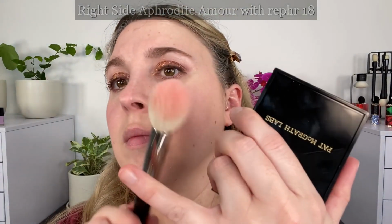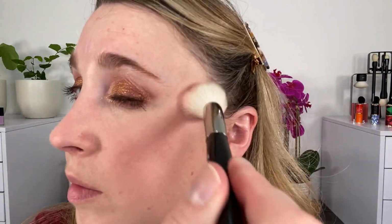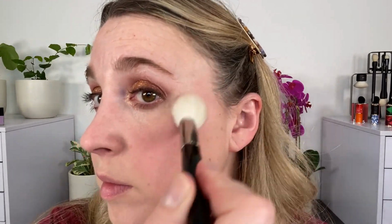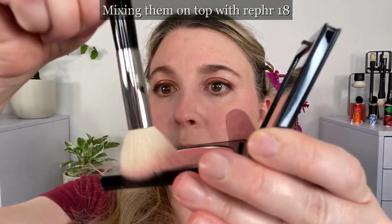So if you did want to use these blushes separately, you could definitely do that, because one of the great things about the pan sizes and the way this design is, both shades have a large enough area to get a blush brush in without interfering with another shade. So that's definitely something that's really well thought out with this. I think with a lot of blush duos, it's hard to not mix them together. So I think that's really well done.